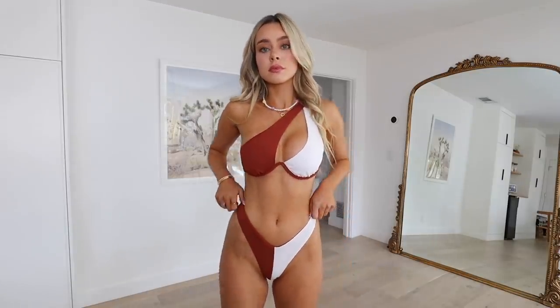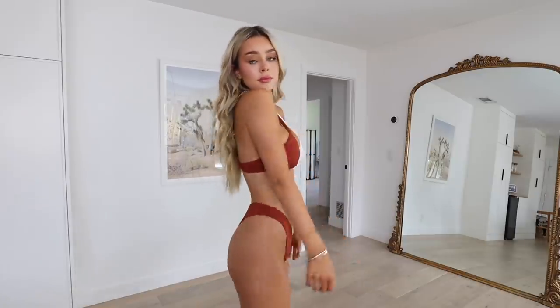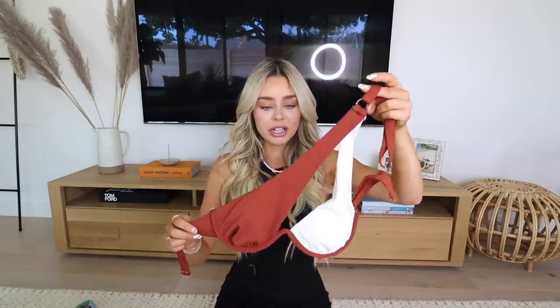I feel like they're super flattering. They still show your booty. I love the cheeky revealing bikinis. I like to get a really good tan, so I like the little ones. And then the top is super unique as well. Again, the two-tone, and then it has a one shoulder, and then the wiring detail under the boob again. Ugh, I just think this is so flattering and cute.